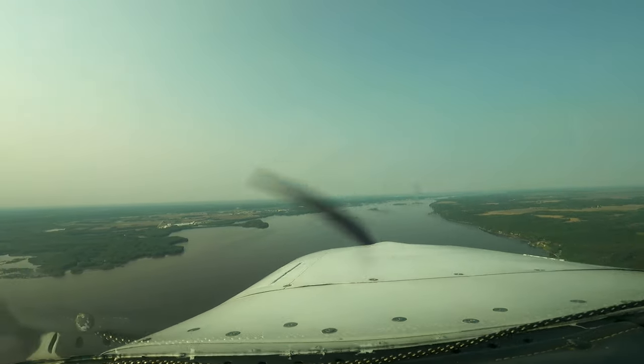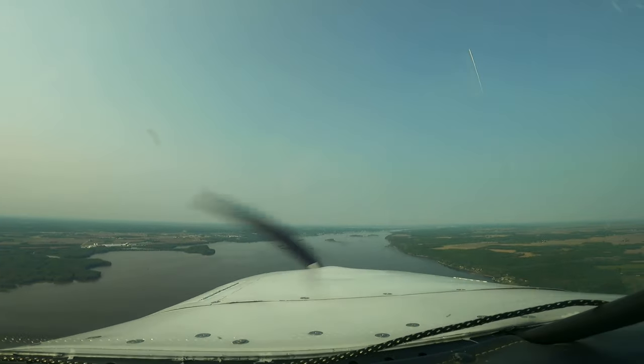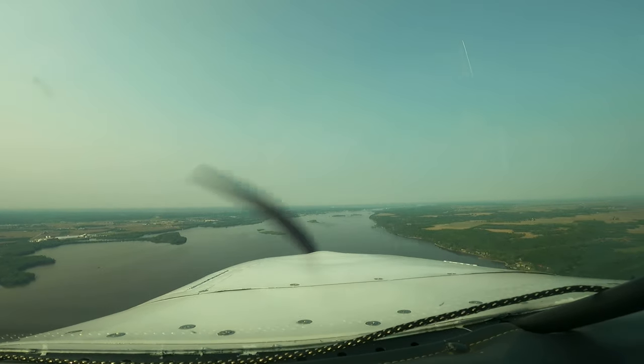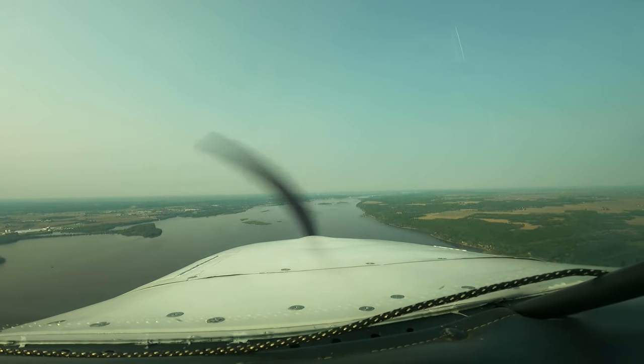And over here to the left is Fort Madison. We're going to go over this bridge, and when we get over that bridge, we're going to turn and head back home. But we'll go past this bridge up here, and you'll see the jail. Fort Madison has the jail down here. And all right, we're still flying down the mighty Mississippi, getting ready to go over the bridge here.